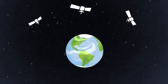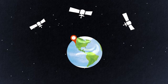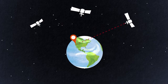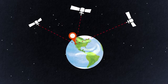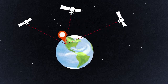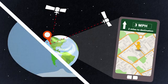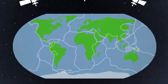GPS requires two parts: a receiver on Earth and satellites in space that send radio signals to the receiver. Once your receiver gets signals from at least 3 different satellites, it can accurately calculate your position on Earth. And if your receiver moves, the GPS system can measure the exact speed and distance you've traveled. This kind of accuracy makes GPS really useful for geologists who study plate motion.